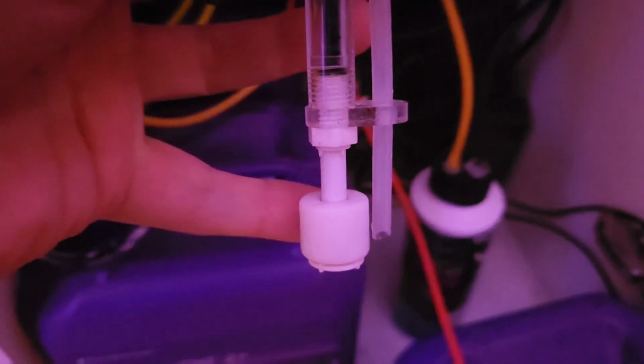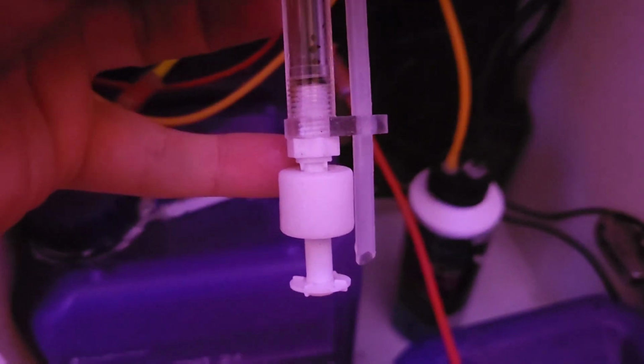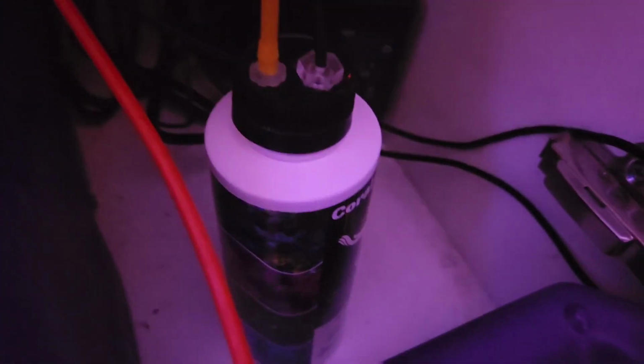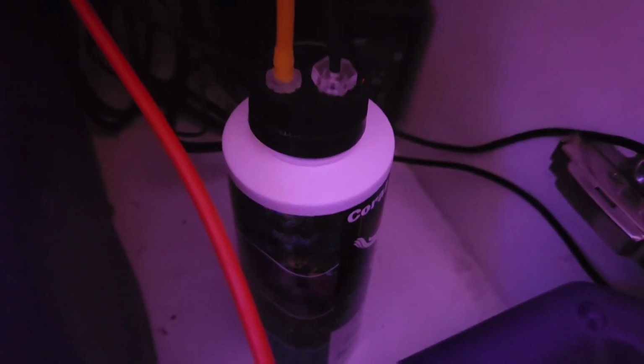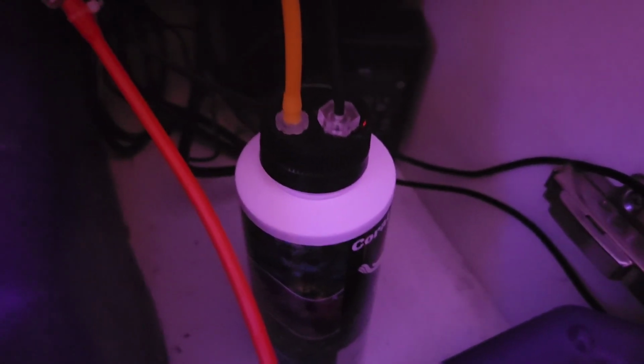The float switch will notify me via the Kamoa when it hits there. So it's a win-win. I'll be able to just top it back up, and we'll go from there. Like I said, this is a 500 ml bottle. I'm only dosing 12 ml, so it should last me a fair while. I think it's a cracker of an idea in a way. It's so easy. Just stick it at the back there, and we're good to go.